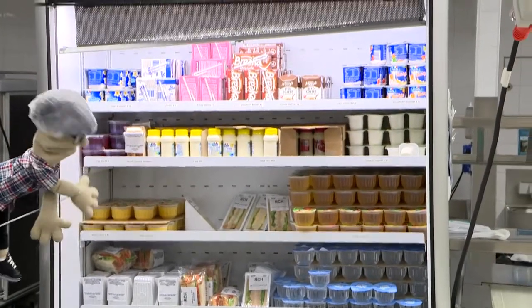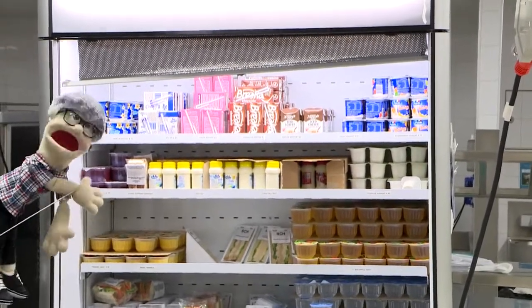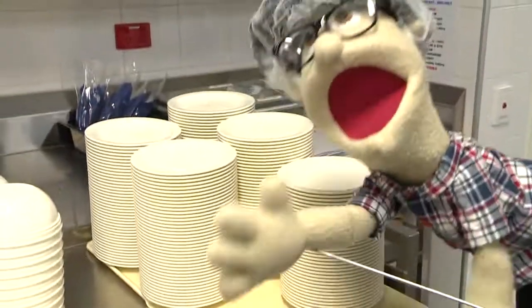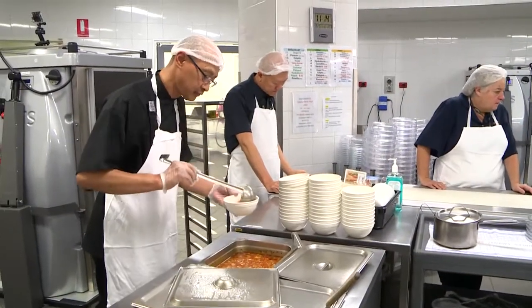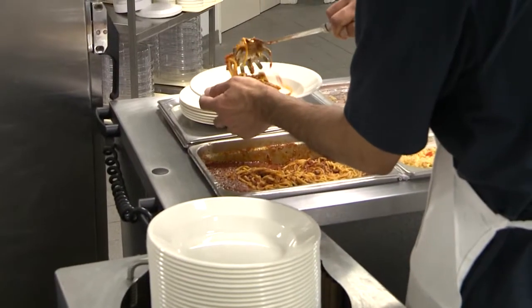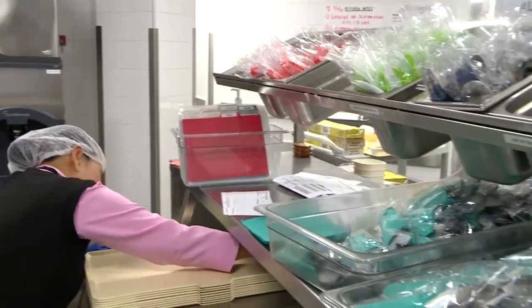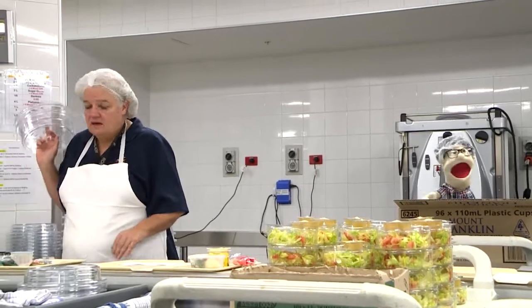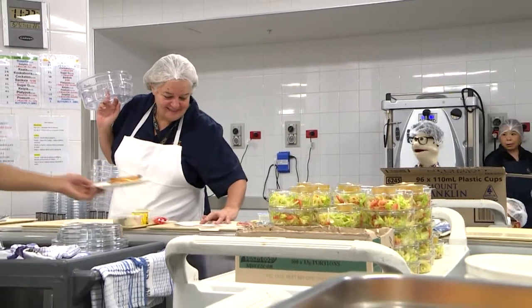Water, juices, milk, and iced coffee. Yum. There's lots and lots of plates. Now, it's time to plate up the food and store them in special delivery trolleys. Everyone helps with the plating and they're very, very quick. Wow, our wonderful kitchen staff are working like a well-oiled machine. Look at them go!